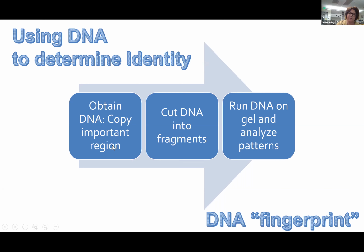We're gonna copy the important region, right? We don't want the 3 billion letters. That's too much to deal with. We only want a little region to be copied so that we have lots of copies of a specific little area. It's kind of like thinking of that pile of pages 200 feet high, we're just gonna take one page and copy it and make many copies of that one page, all right? So we want to copy an important region. We're gonna cut the DNA into fragments, and we'll talk about how we're gonna do that. And then we're gonna run the DNA out on a gel and look at the patterns that result from the fragments. So this is the overview of what we're gonna do, and we're gonna go through it right now.